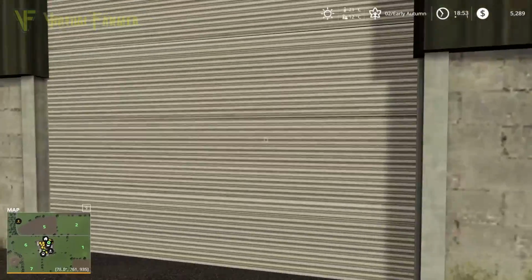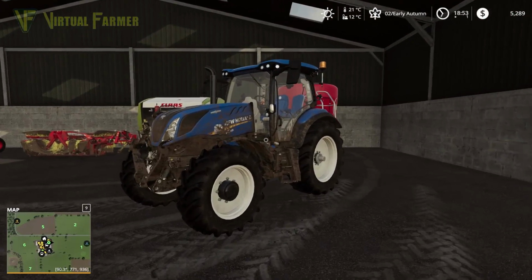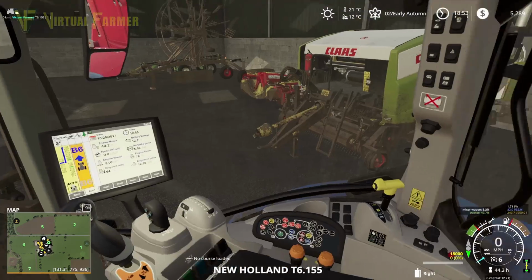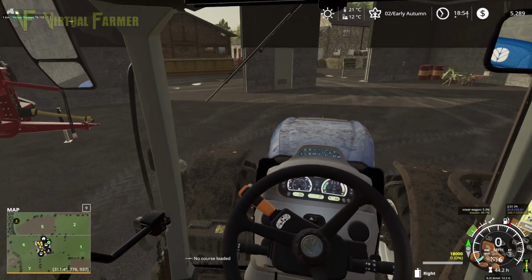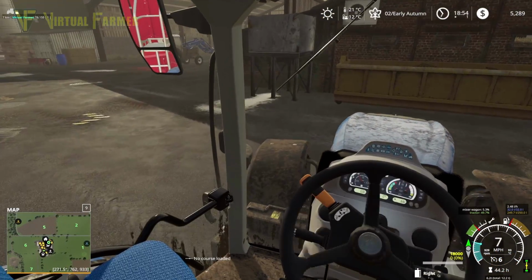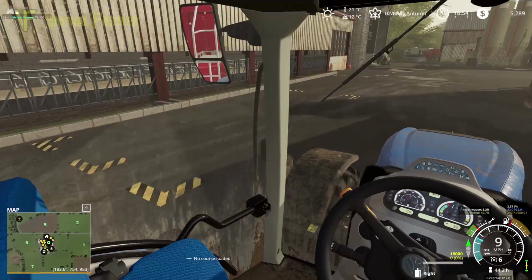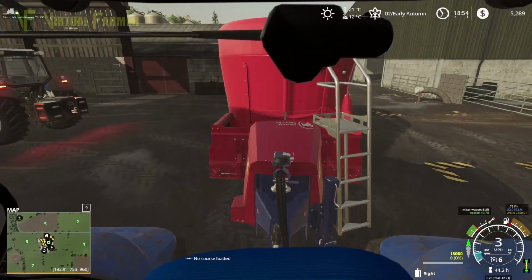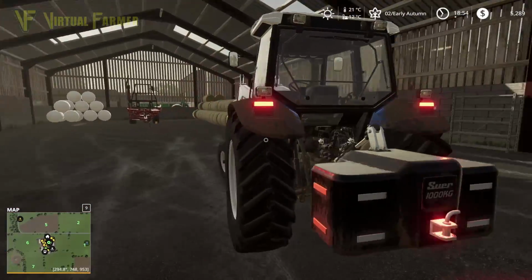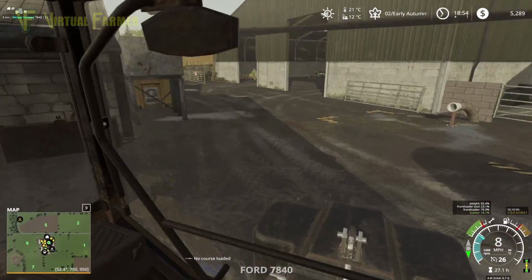So I'm gonna just jog over here because I have already hooked up our T6 here to the mixing wagon. And we're gonna do sort of 2 rounds with the mixing wagon. We're gonna get plenty of feed in with this. As I said, we can't bulk it out as we normally do with straw, and we need to blow some straw into our cows' area, but there's not much we can do about that because yeah, we don't have any.